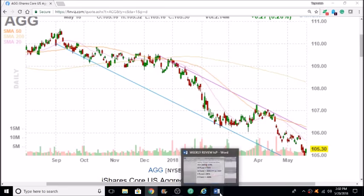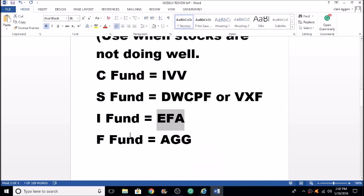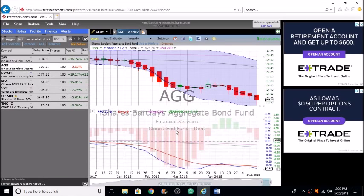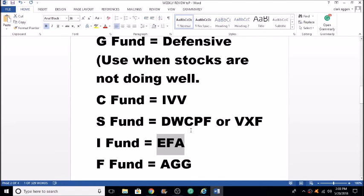If you're in the life cycle funds, just know that they are invested in the F fund, and you'll be not making as much as you would be in equities. That being said, let's look at the charts. AGG continues to lose energy. Second week of negative energy here, not headed in the right direction, and price-wise, we continue to be in the red. So just keep that in mind, guys, moving forward with AGG. That is all of our indices for this week.